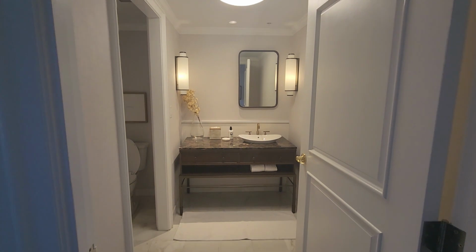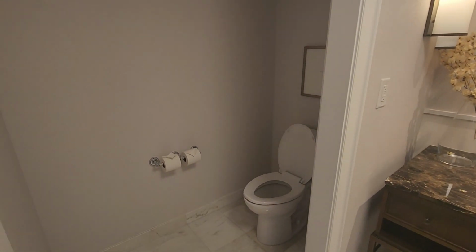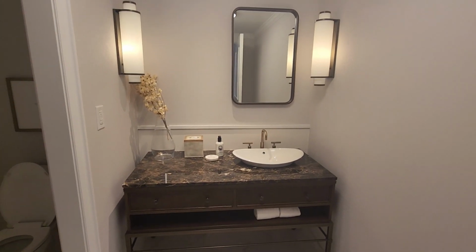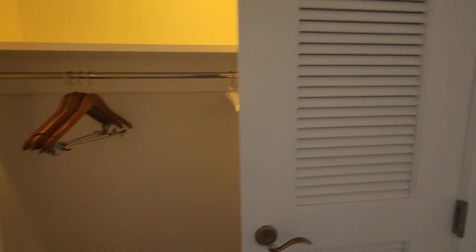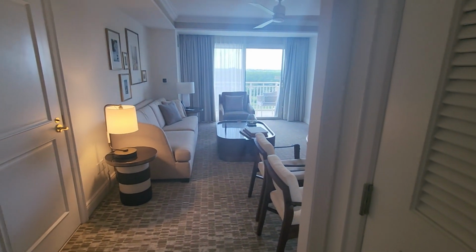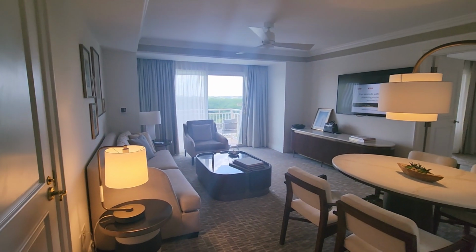Right when you walk in, you have your guest bathroom. So it's just a little half bath with the toilet and sink. Then continuing on, you do have a small closet here. This is the executive suite here at the Ritz-Carlton Grande Lakes.